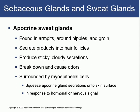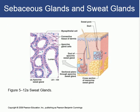Okay, it's not the regular sweat. If it is hot or warm, we get the regular sweat. This is more related to the hormones and the sexual cycle. So this is the apocrine sweat glands. This is how it looks. And it will secrete, and the secretions will break down, giving you that odor.